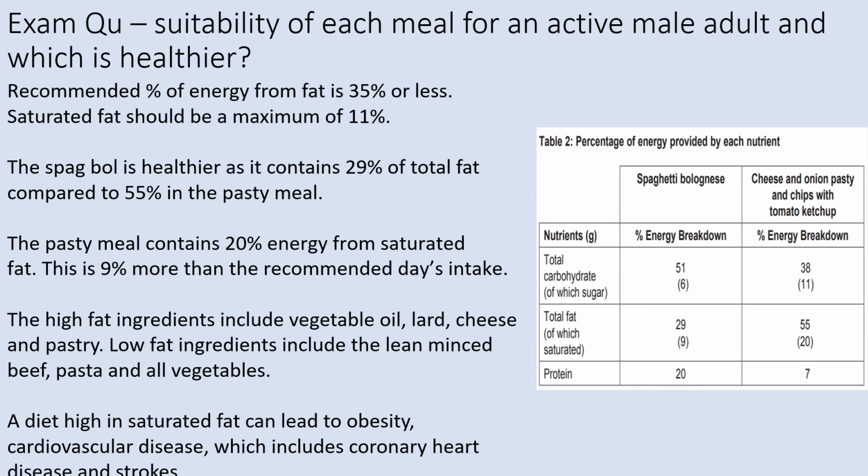The recommended percentage of energy from fat is 35% or less. Saturated fat should be a maximum of 11%. The spaghetti bolognese is healthier as it contains 29% of total fat compared to 55% in the pasty meal. The pasty meal contains 20% of energy from saturated fat. This is 9% more than the recommended daily intake. The high-fat ingredients include vegetable oil, lard, cheese and pastry. Low-fat ingredients include the lean minced beef, pasta and all vegetables. A diet high in saturated fats such as lard and cheese can lead to obesity, cardiovascular disease, which includes coronary heart disease and also strokes.